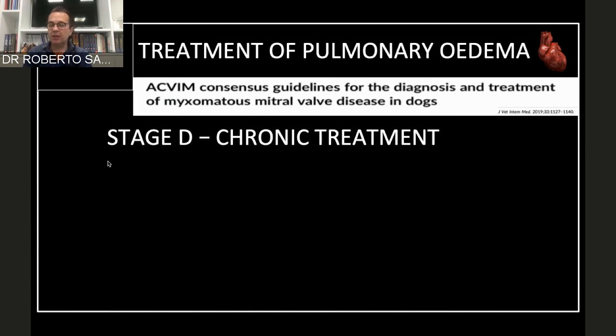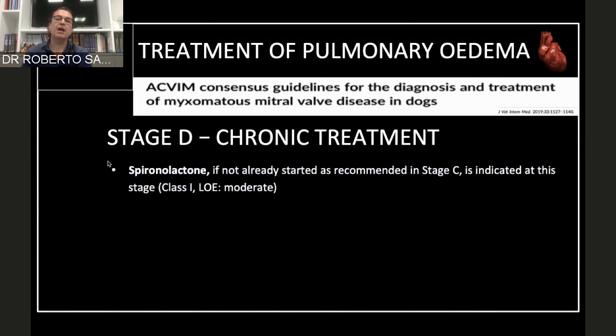In class D, other treatment that can be done is, if it's not yet used, to add spironolactone. As you know now, in class C, it's already used. Right now, I'm just talking about the diuretics, and that's why I didn't put pimobendan, ACE inhibitor, and so on.